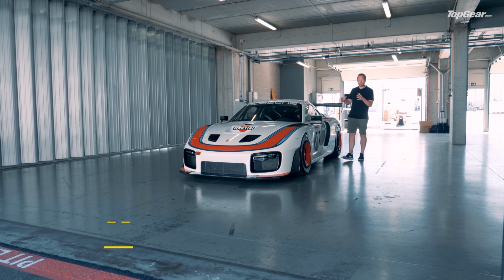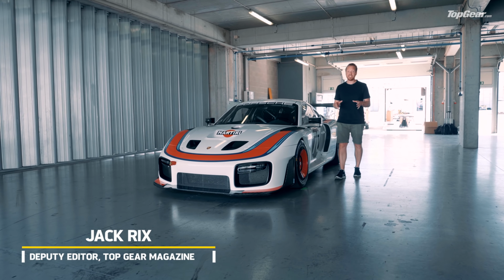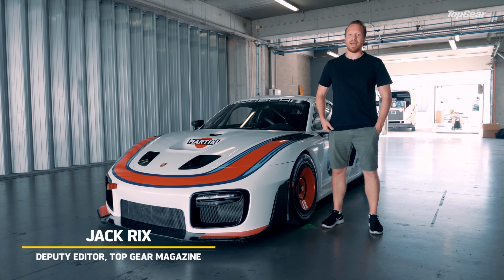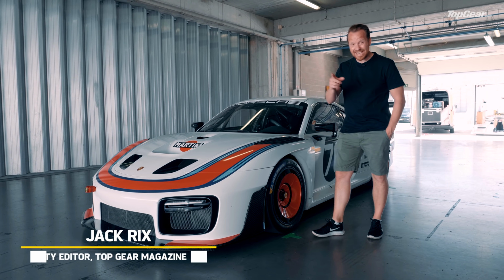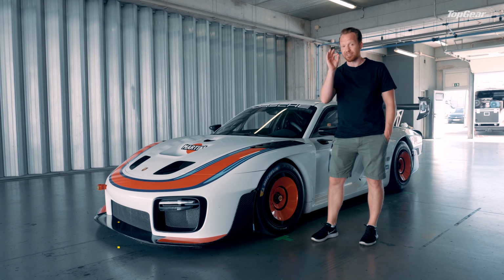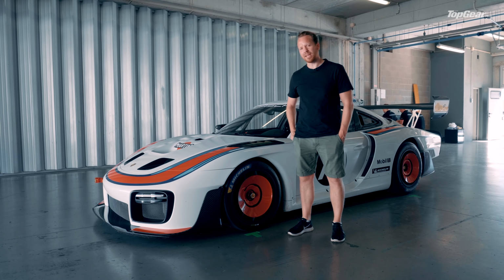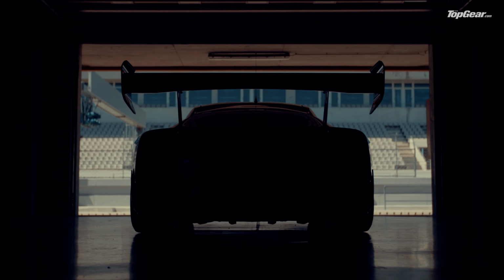So, is the Porsche 935 just a GT2 RS in a fancy retro frock? Well, yes and no. Under there somewhere is a GT2 RS, but that's just the starting point. The end result is quite a bit more exotic. Let's start with a short history lesson.